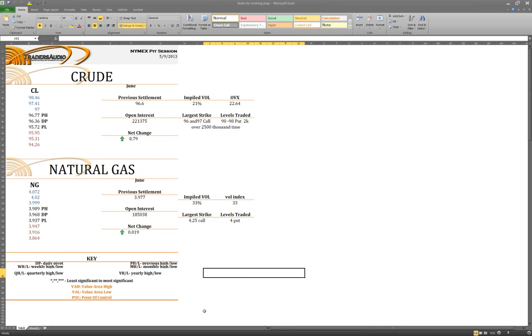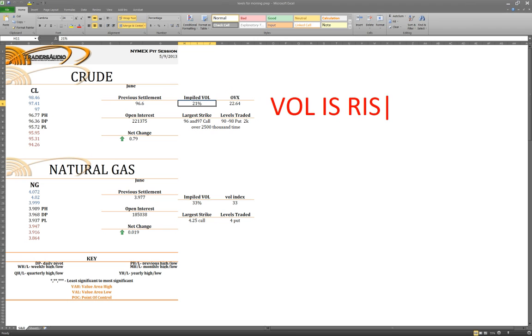So right now we're continuing to see volatility starting to come in. It was 21% just about 2 minutes ago, and now we pop up to 22% implied volatility. So vol is starting to rise. There's higher volatility in the lower strike levels below us. Once again, we have higher volatility in the lower strike levels.